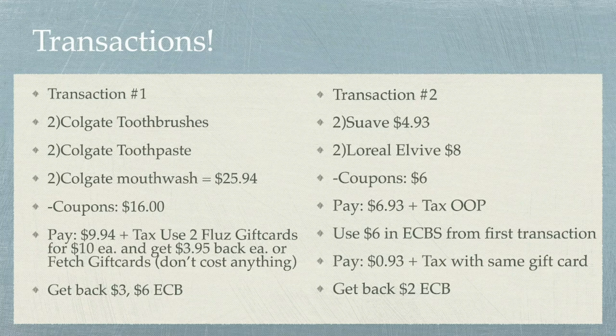Transaction 2, you're going to grab the 2 Suave hair care for $4.93 and the L'Oreal for $8. Coupons, we have $6 worth, so you would pay $6.93 plus taxes out of pocket. But you have a $6 extra buck from the first transaction. So hand that to the cashier. You'll pay now 93 cents plus taxes with the same gift cards, whether it's Flues or Fetch Rewards. Then you're also going to get back another $2 extra buck for the Suave deal.